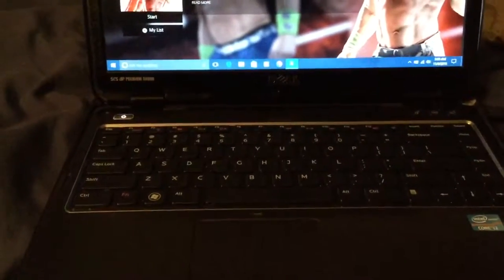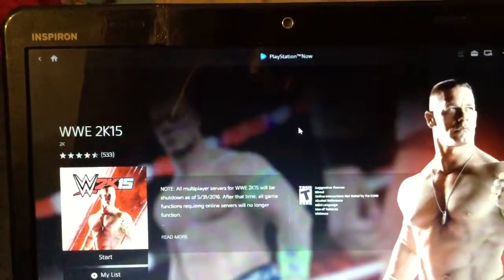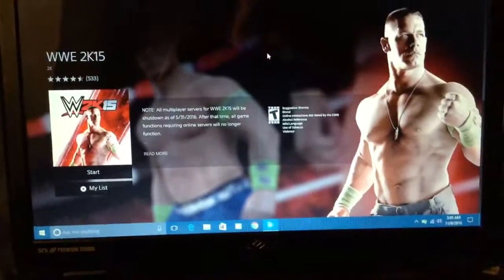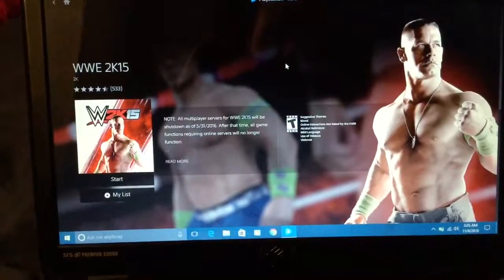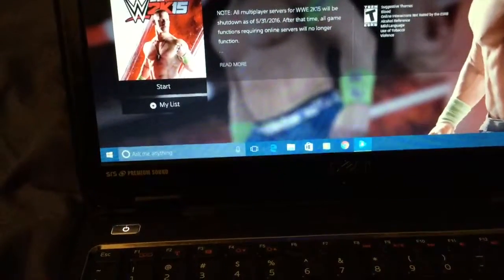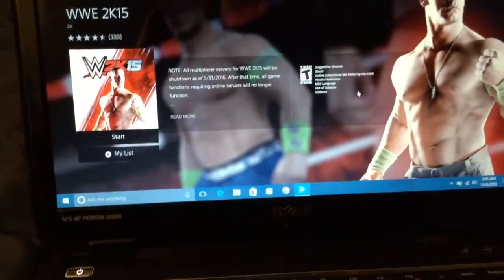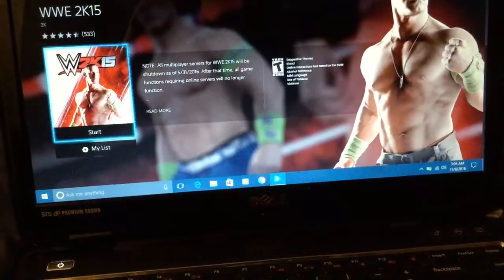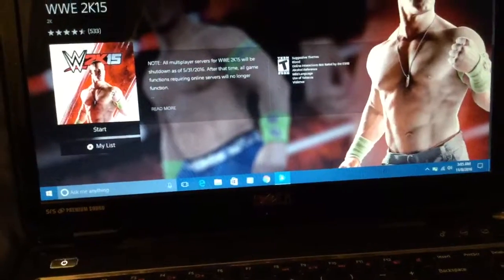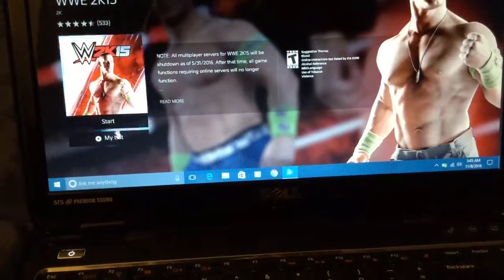Check this out. This is pretty cool. You can play PlayStation Now, PS3 games and stuff like that, on the computer on Windows. So basically, it looks just like the PS4 PlayStation Now. So it's pretty cool.